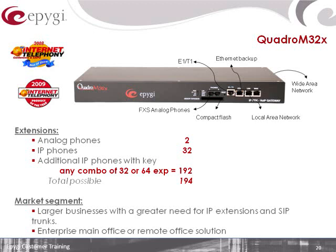Some future plans for Epygi is to further enhance what we can do on 32X, and in future products possibly go beyond the 200 extension limit and push some new products to the 500 to 1,000 extension limit in the coming years.